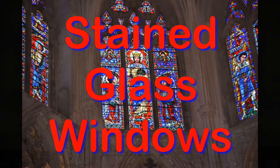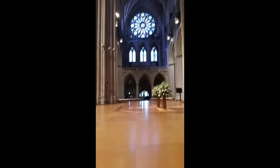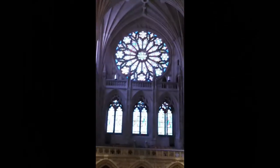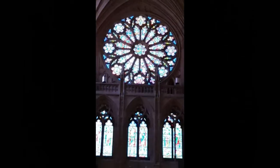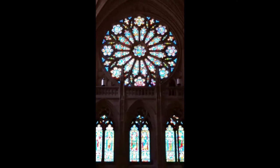All right, let's go take a look at some of the stained glass windows. There are lots of them, lots and lots. Here's one of hell, illustrated. The various medallions that surround the north rose window are different stories that Jesus told relating to judgment, such as the story of the wise man who built his house on the rock and the foolish man who built his house on the sand.